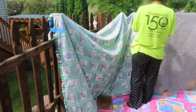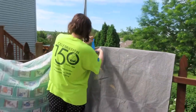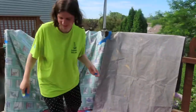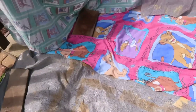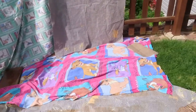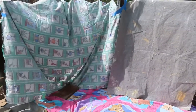So this is our little setup out here. We got some tarps on the ground and some against the fence because I don't want to spray paint their fence. No, I don't think the fence should be color shifting teal purple. It's gonna be great. I'm very excited. This should definitely be enough space for two wheelchairs. And then we just need to be able to move around it to paint. So we're gonna go change into painting clothes and then we will be back out.